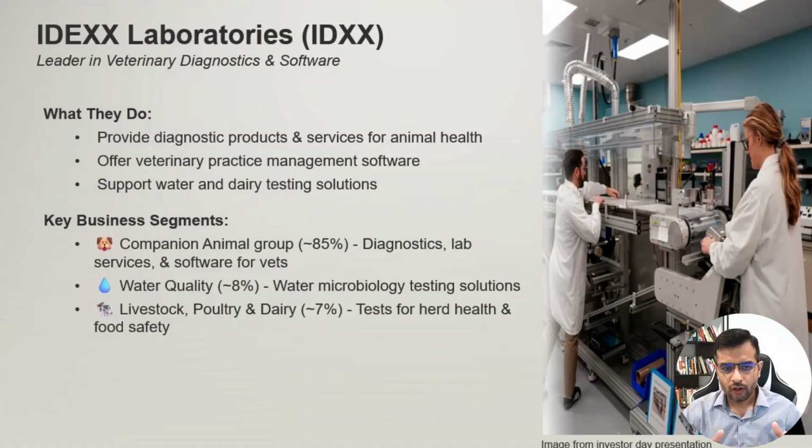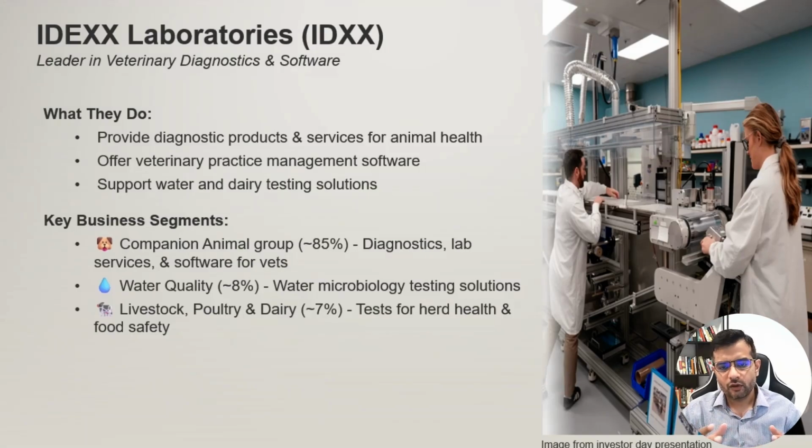They also have a small water quality segment, which is only 8% of revenue, where they provide microbe testing in recreational and drinking water. And then finally, they have a livestock, poultry, and dairy segment as well, where they have some diagnostic services for cattle and swine and poultry, and also pathogen detection in food production.